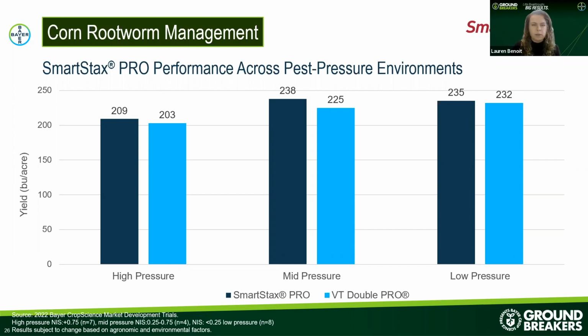In the mid pressure environment, this is where it's a 13 bushel gain.